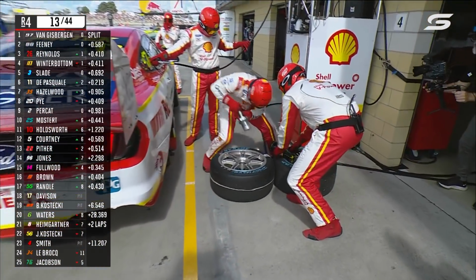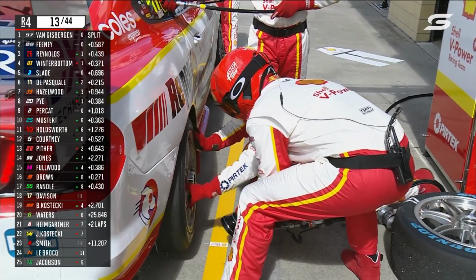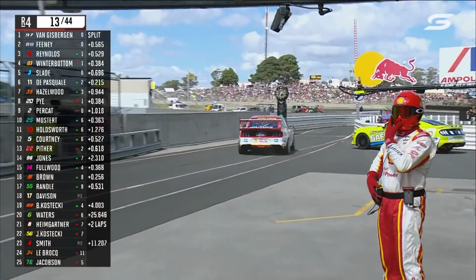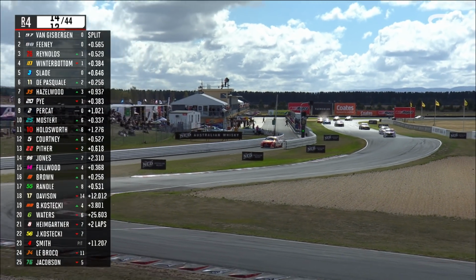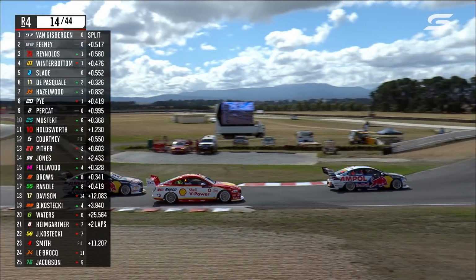Oh, troubles here. Big trouble. They couldn't pluck that wheel nut out. So that's costly for Will Davison, and it's just a struggle to now get that seated and locked up. Valuable time burnt for Will Davison. That was a shocker. Yeah, he will not be smiling in that cockpit right now. 22 seconds to the right rear delay. And a lap gone. Wow.